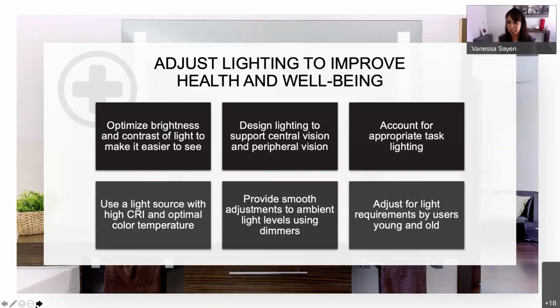So when we're working in the office, we have those task lights that can help us focus better. And we can supplement it with diffuse lighting that can adequately light up the surrounding environment, so it can help our peripheral view as well. Another benefit is the light requirements by task, supplementing general lighting, like daylight and artificial lighting, with task lighting like I mentioned before.